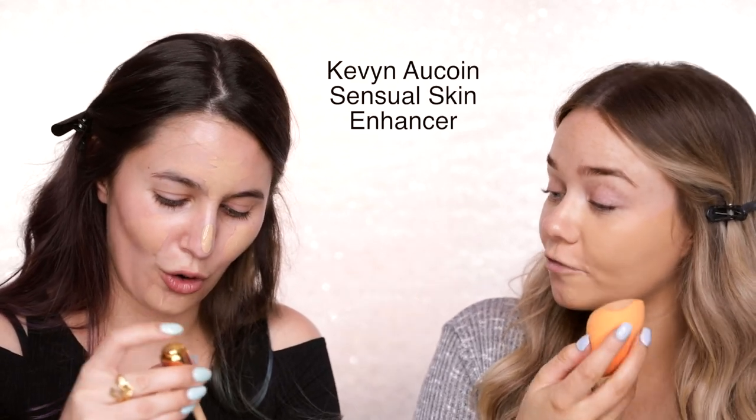It looks like skin. I often think that when people refer to a full coverage foundation, I kind of have a little bit of a laugh, because it's usually girls without pigmentation or without acne or without scarring that are saying it's full coverage. If I was to put it on, my freckles and my pigmentation would still show through. To me, full coverage means nothing coming through, like Kevin Aucoin Sensual Skin Enhancer. That's the benchmark, a full coverage, 9.5, 10 in coverage. What I like about this foundation is that it's a nice medium coverage, but it's still really light.